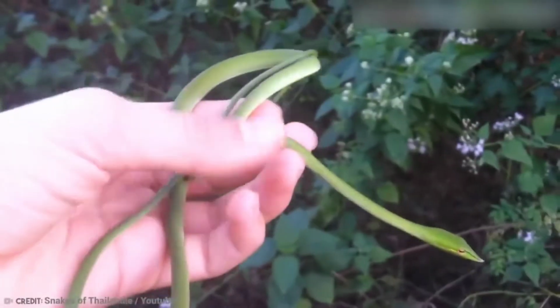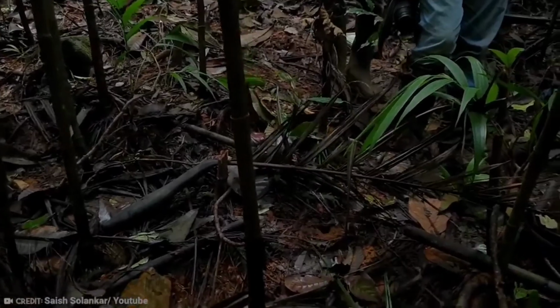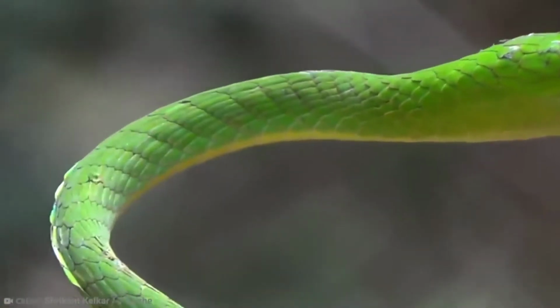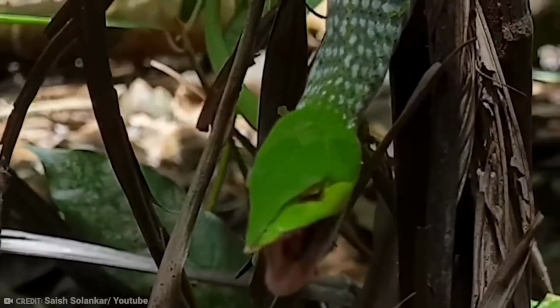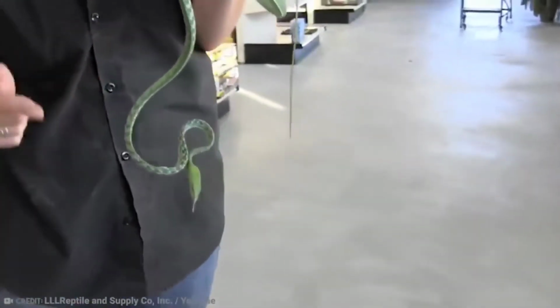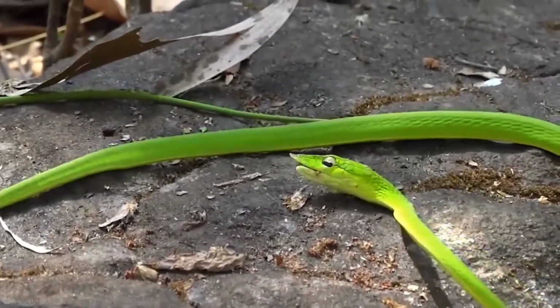The snake is a diurnal species, which means it hunts during the day. It typically dines on lizards and frogs. Fully developed adults can reach lengths of 2 meters and are usually a very bright green color, although they have been known to exhibit blue and green or even light brown depending on their surroundings. These snakes do have venom in their fangs, but are not considered dangerous to humans.